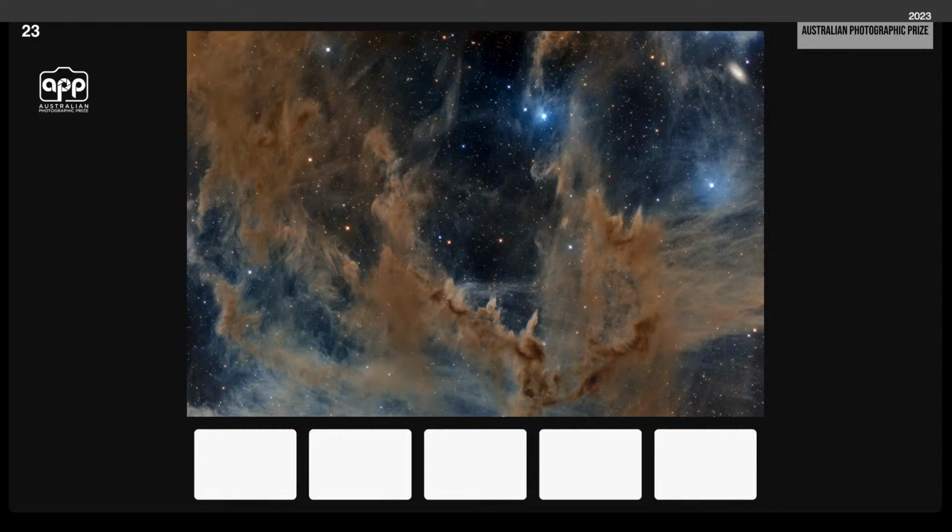It's taken with a Sharpstar HNT 150 at f/2.8 with LRGB filters in this case. We have a total of 9.5 hours of exposure. This image is scored 88.